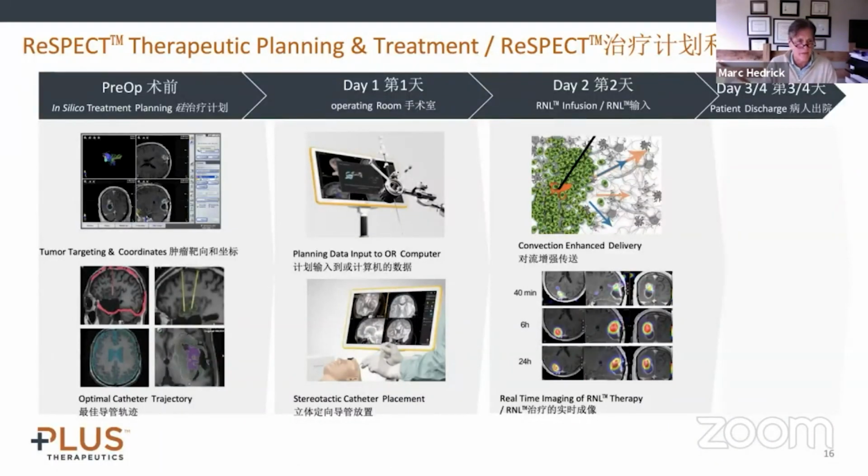And let me explain how this works for a patient. If a patient's diagnosed with brain cancer, they have a biopsy, they know it's glioblastoma, they're treated by whatever the primary brain treatment is. And if it recurs, they come back, they're proven to have the tumor recurrent by a biopsy. We do preoperative scanning and then in silico or computer-based treatment planning as to where we put the catheters and how we place them in the exact depth and 3D coordinates.